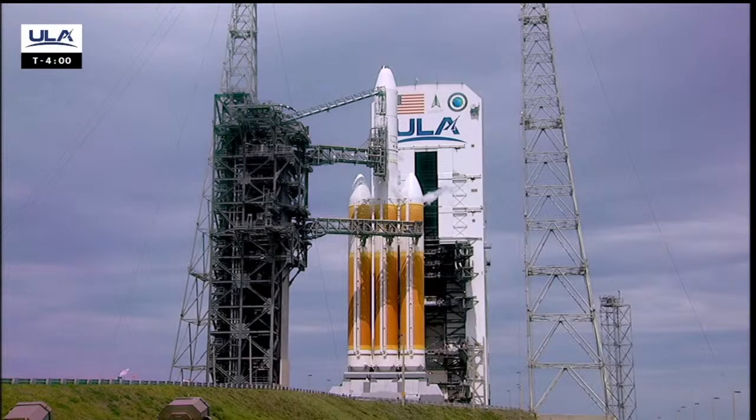Since 1960, Delta rockets have been an integral part of America's space program. The on-orbit assets it has launched have improved life across the globe. Let's take a look.